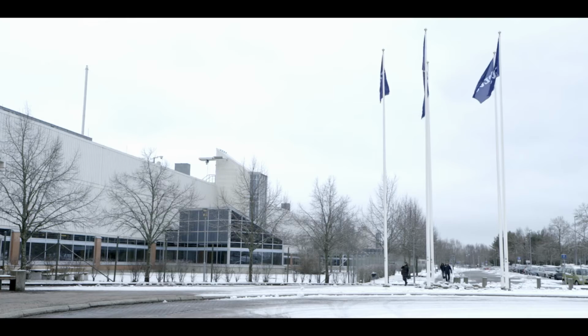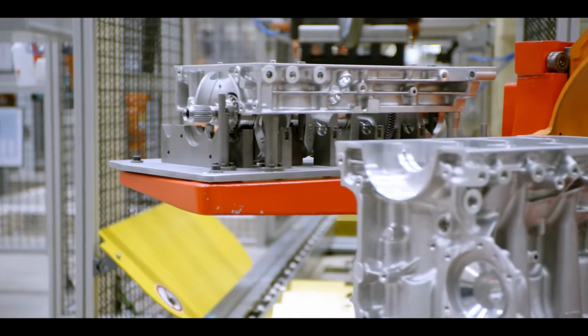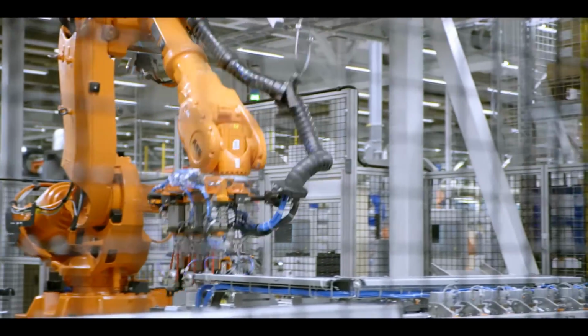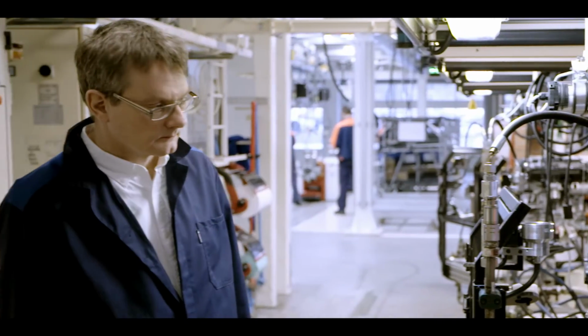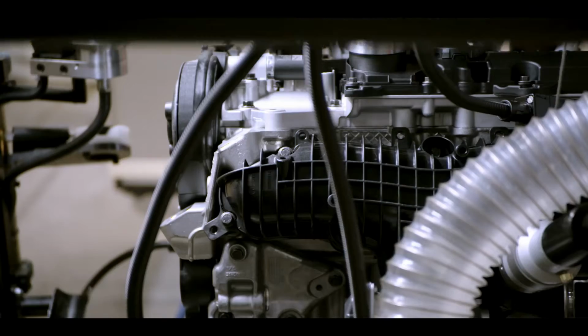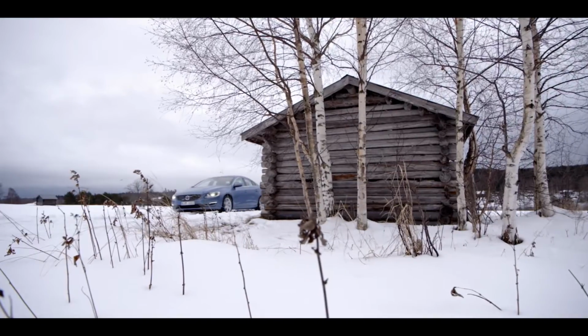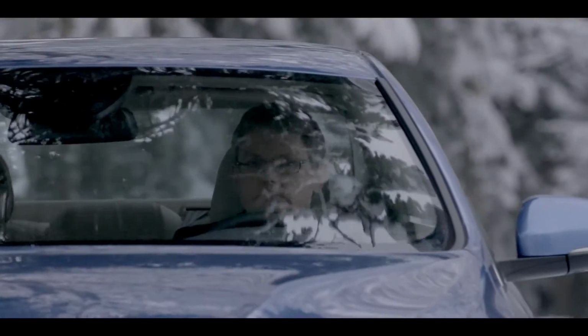This is our Skövde engine plant where our Drive-E powertrains are built. By 2016, it will be possible to select a Drive-E engine in any Volvo car, and we will be building over 1,400 engines per day. Smaller engines that produce the same power as bigger ones are much more efficient. And on the road, you get performance that is kinder to the environment.